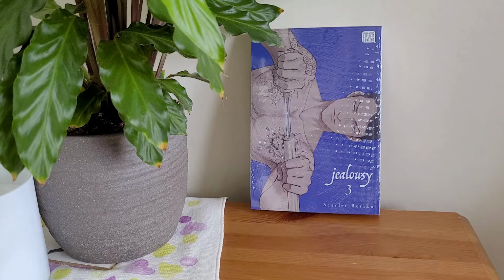So I never really felt the overwhelming need to get Jealousy. I wasn't in the mood for picking it up unless I saw it for a really good price. This particular volume was on sale for £6.66, but for some reason I had a promo code for Book Depository, so I was able to get a bit off, and I ended up getting it for £6.41.